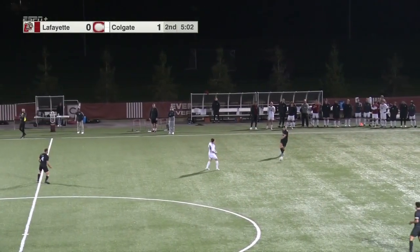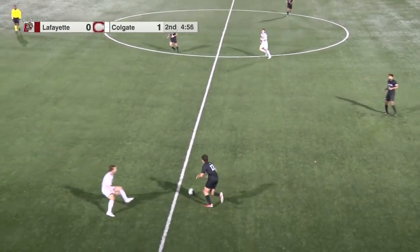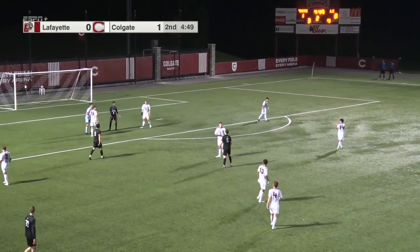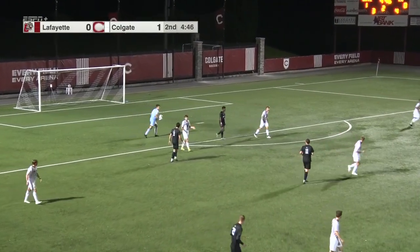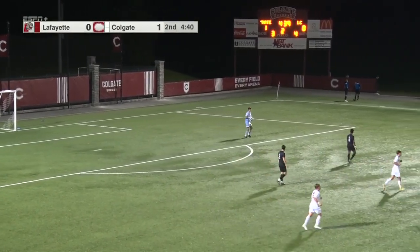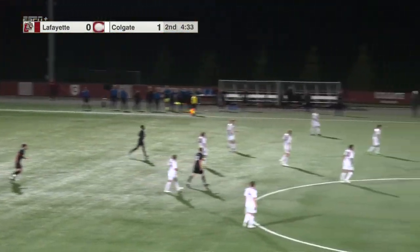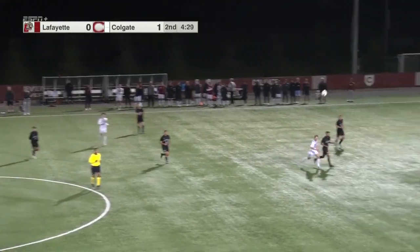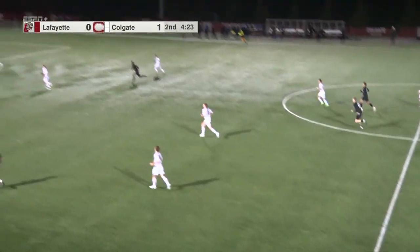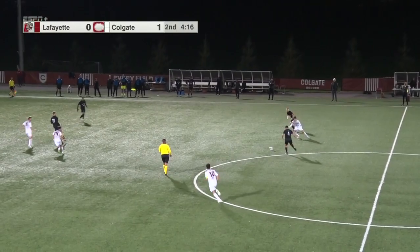Lafayette trying to build up from their own end. Dawson. And the ball slipped all the way through to Cook. And Borden, I think, thought he had a runner behind him, so he tried to dummy it. But there was nobody making a run behind him. Dawson, upfield. Nodded away from the Colgate back line. Harris gives it away.